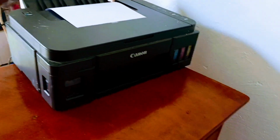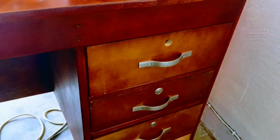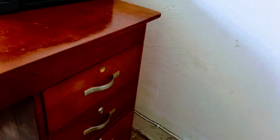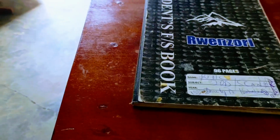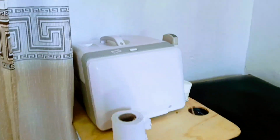Now in this room, we have, of course, a table. This table is usually used by the doctor. We have a printer there, and this is how the desk looks basically. It is generally a simple, secure desk with a few drawers for keeping documents, and then we also have books for recording whichever patient. We have 2 books actually, one for scan, one for lab. So every patient that we work on, either scan or lab, we make sure we record them.